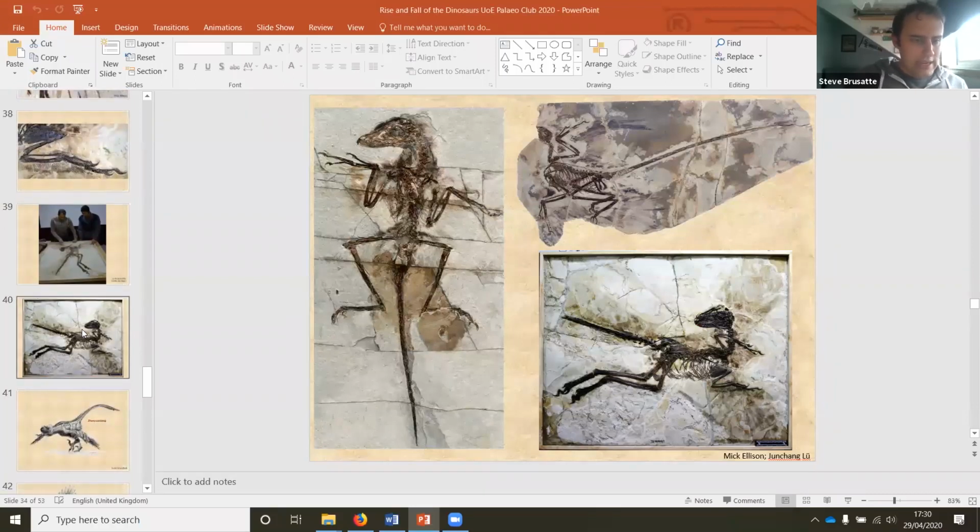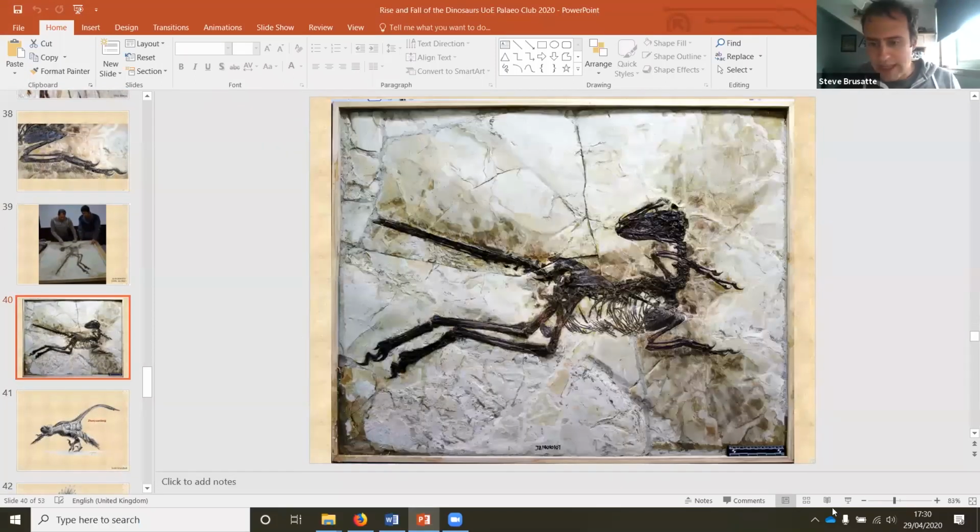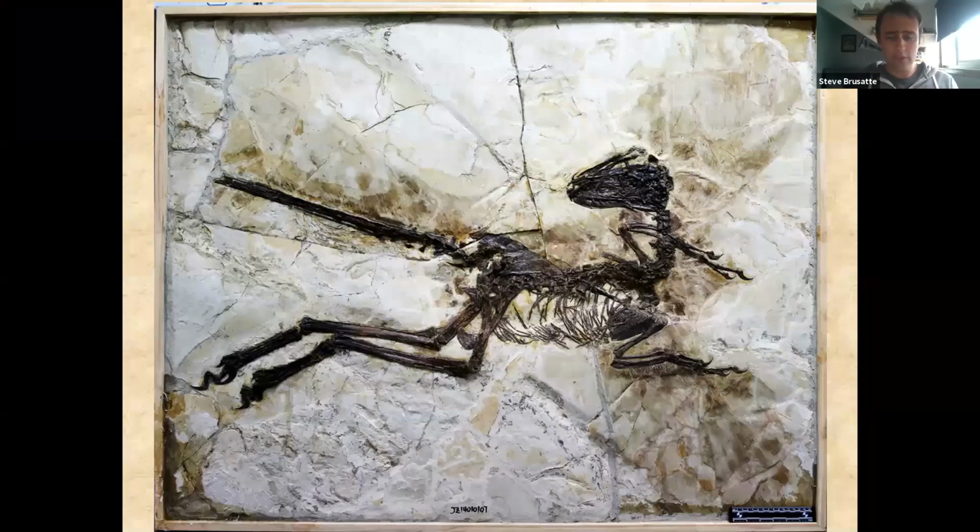Now this is one here that was on the last slide, but this is one that I described a few years ago, and we named it as a new species. It's called Zhenwan Long. It's named after a Chinese man who runs a museum who secured the fossil. It was actually discovered by farmers. Most of these great fossils in China of the feathered dinosaurs are found by farmers out working their fields.